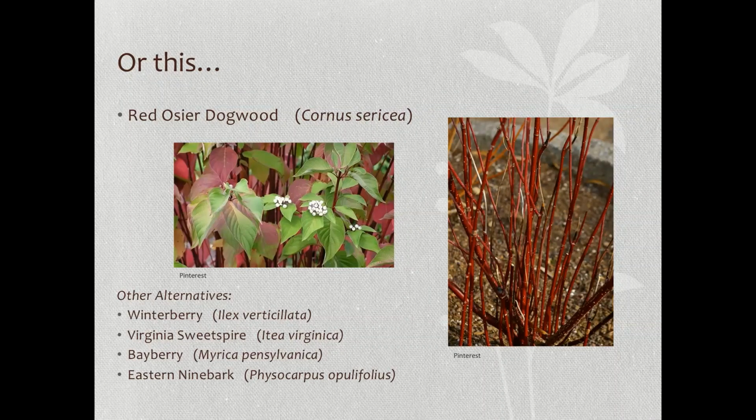It's also the larval host for the spring azure butterfly. So it's attractive to birds and to butterflies. It can be used for erosion control if you have slopes or areas that you're trying to hold back. It claims to be deer resistant, but again, you know your area. A couple other alternatives, winterberry or the Virginia sweet spire, bayberry, and there again, another alternative, that Eastern ninebark comes up again as another possibility.